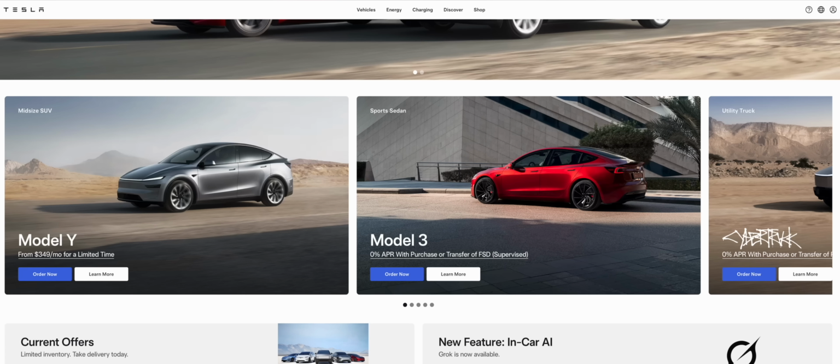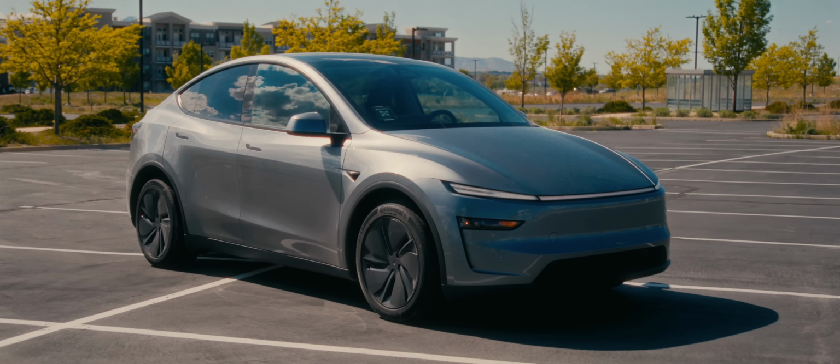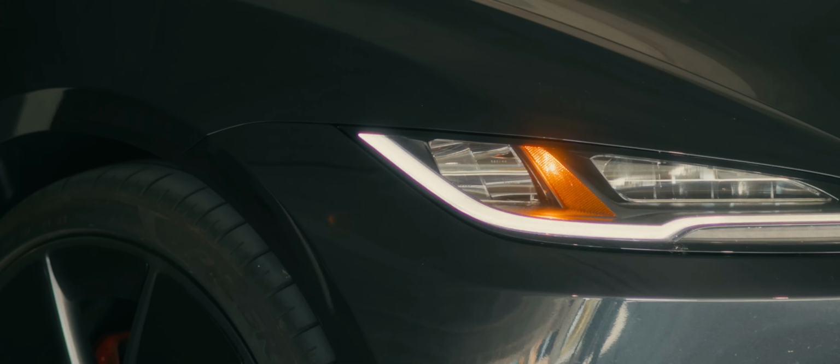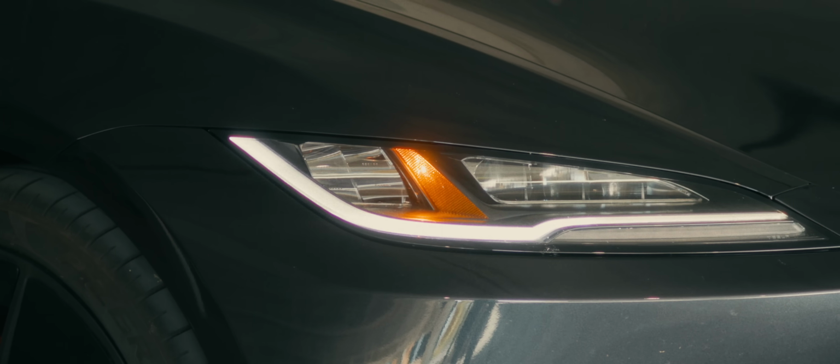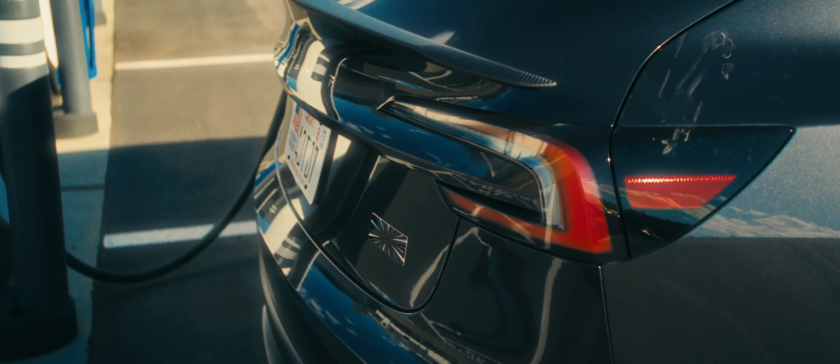If you go onto their website, now you can see that the Model Y is considered their mid-size SUV, but the Model 3 is their sports sedan. So those are two different philosophies of what these cars are. The Model Y is very much the everyman's car, whereas the Model 3 is positioned as a fun car, something that is enjoyable to drive. And of course, you have the visual differences here as well. So you've got the light bar up front on the Model Y and the light bar on the back, whereas the Model 3 has much more of a Tesla Model S look. So it's got the typical headlights and taillights that you would expect.